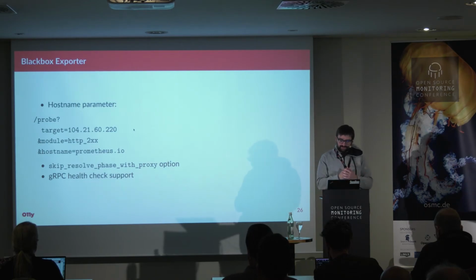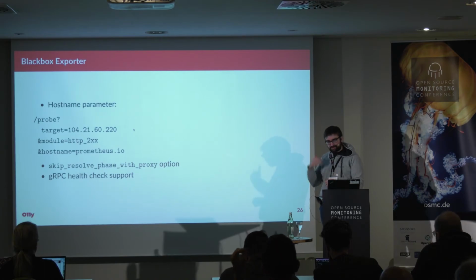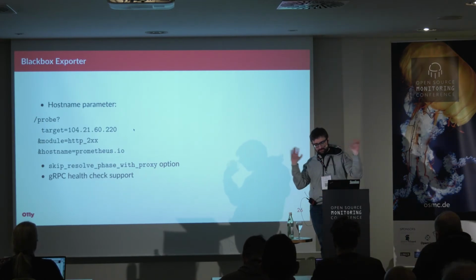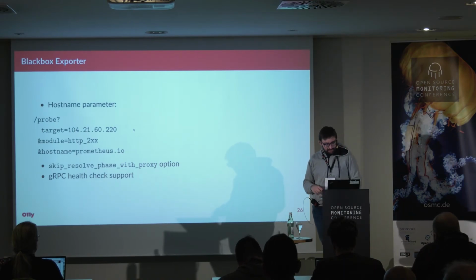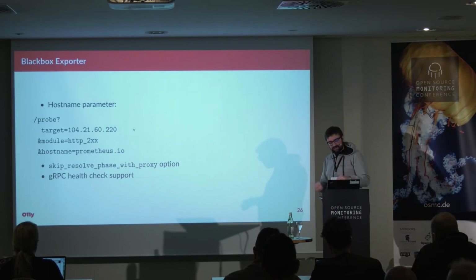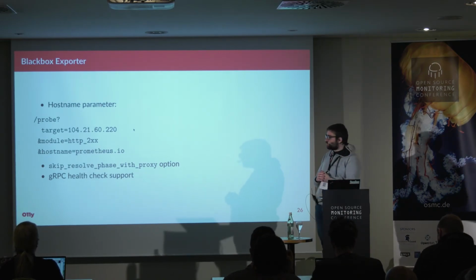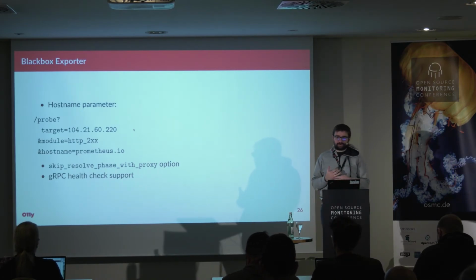When you are using a proxy, you can also now skip the DNS phase in the blackbox exporter, because some proxies like to do the DNS for you. And if you give them an IP address, they will just say, no, no, no. So you can also now bypass those kinds of proxies. And we also have support now for gRPC. In the gRPC protocol, there is a health check that can be used, and the blackbox exporter can now speak that language. If you have a gRPC enabled service that supports that health check protocol, you can just use that.